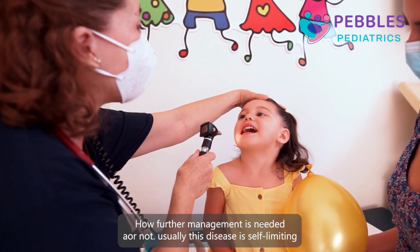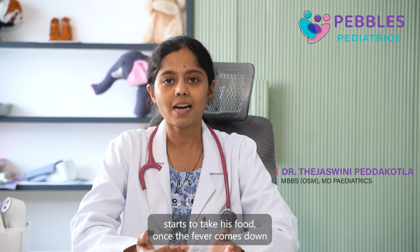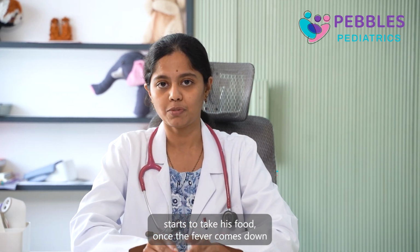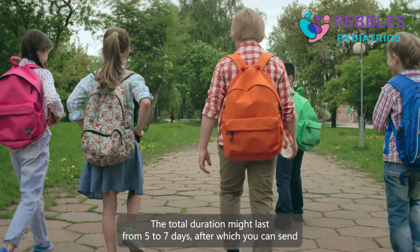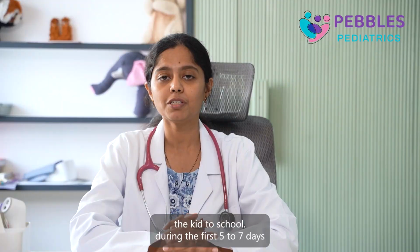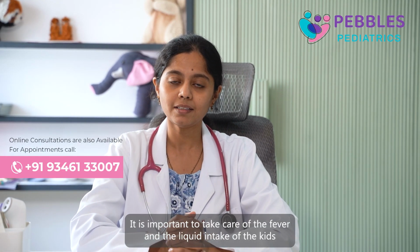Usually this disease is self-limiting, and after the initial 2 to 3 days, the kid gradually starts to take his food, the fever comes down. The total duration might last from 5 to 7 days, after which you can send the kid to school. But during the first 5 to 7 days, it is important to take care of the fever and the liquid intake of the kids.